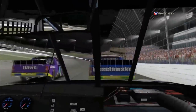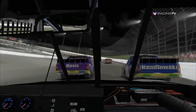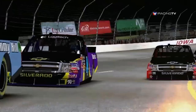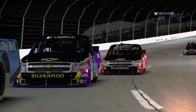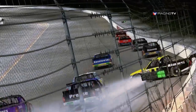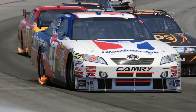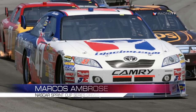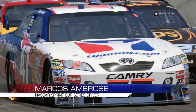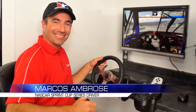But I'd love to race against, you know, NASCAR champion Brad Keselowski, or even Dale Earnhardt Jr. He's a popular one as well. So it'd be amazing. And I hear the iRacing Pro Racer Champions coming up, so I might hopefully try and get a ticket for that and rub some panels with these guys. But I respect them highly. Obviously, following Marcus Ambrose, I actually raced for Marcus Ambrose's team in the V8 Supercar Development Series. And so I've sort of got a bit of a soft spot there. I want to race Marcus as well.